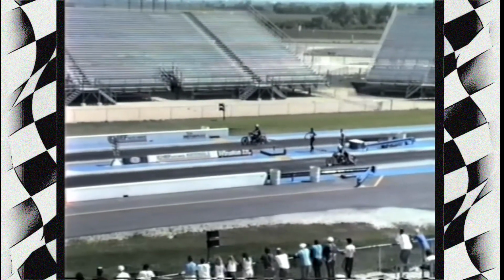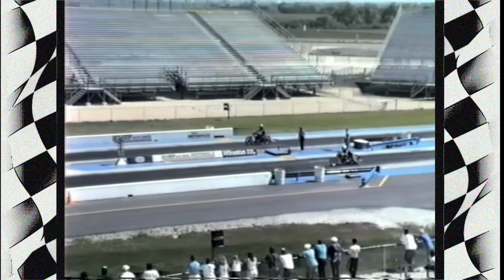Starting line area, give them the go, and the next pair will be moving on down the racetrack.